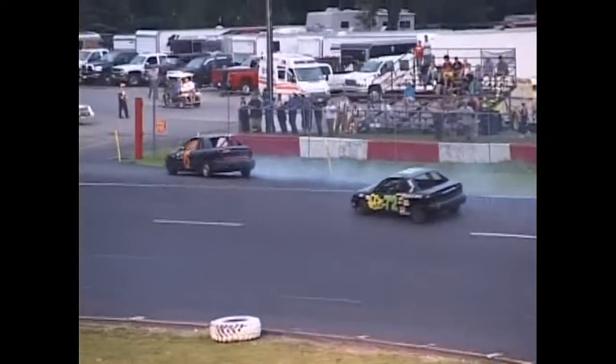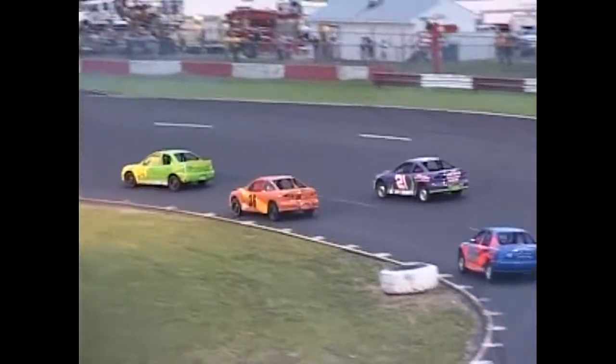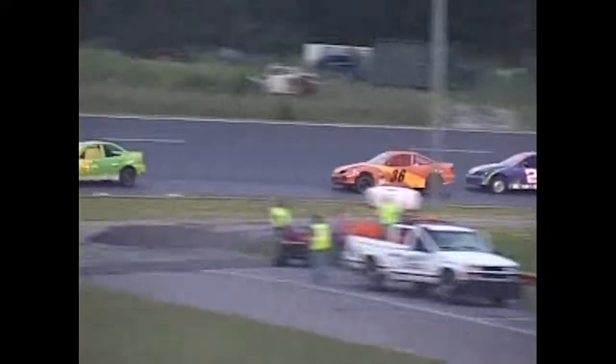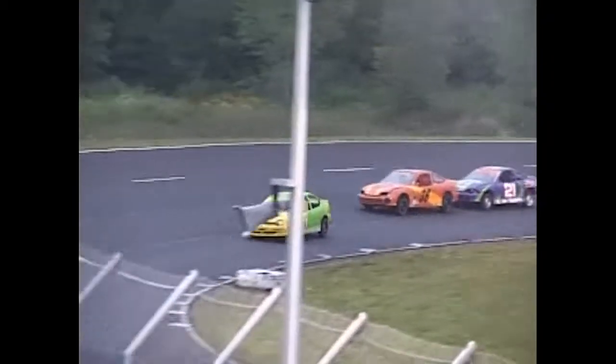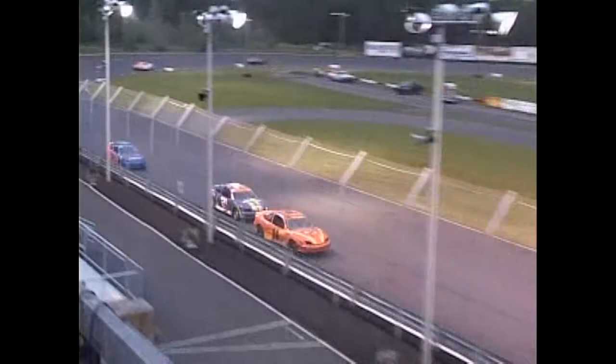Carl is trying to get back to the garage area after some contact with the 72 of LeGrave. LeGrave will follow him down pit road. Ten laps remain for Bill Joyal, who has dominated this race up front. Once he got to the lead, it was all over.